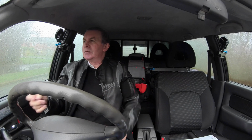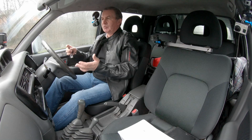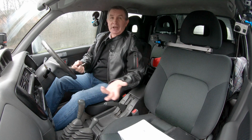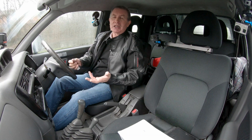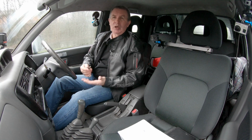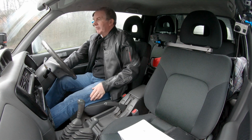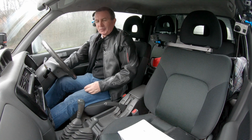As I say, the chap bought it off his boss. It was his boss's car. He bought it, and there's no VAT on it. There's VAT on a few of these, so that means it's basically 20% cheaper. If you're not VAT registered, it's going to come to you 20% cheaper than one with VAT on would do.